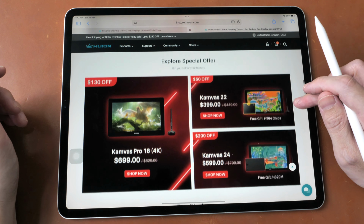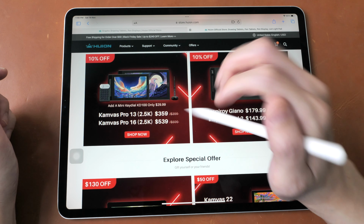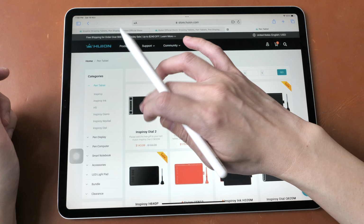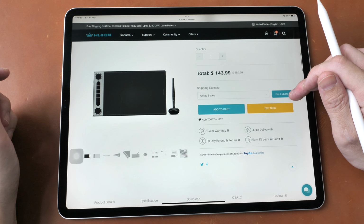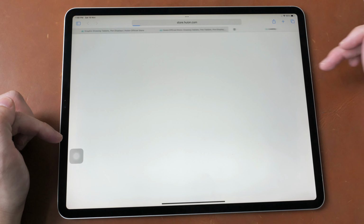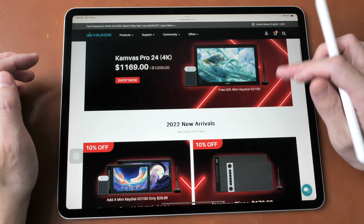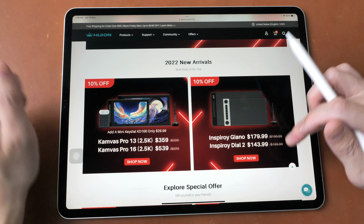Okay, let's take a look at the other products. Scroll down here. Oh, the Canvas Pro 13 and 16 will come with 2 years warranty. Does this come with 2 years warranty? Let's have a look. Anyway, do check the warranty period. So this is just 1 year. So it's just the Pro 24 4K with 2 years warranty, and the Pro 13 and 16 2.5K with 2 years warranty.